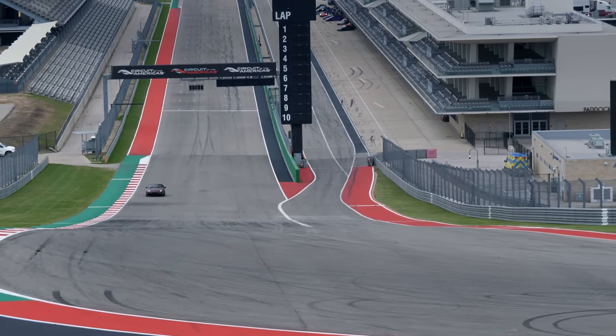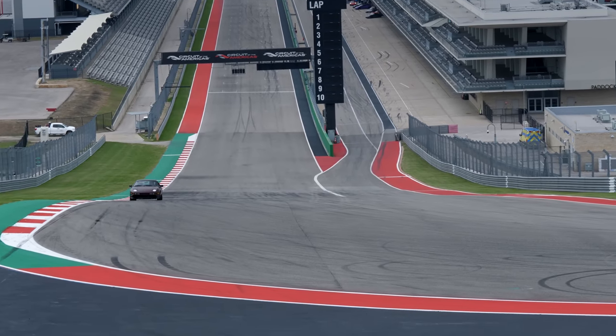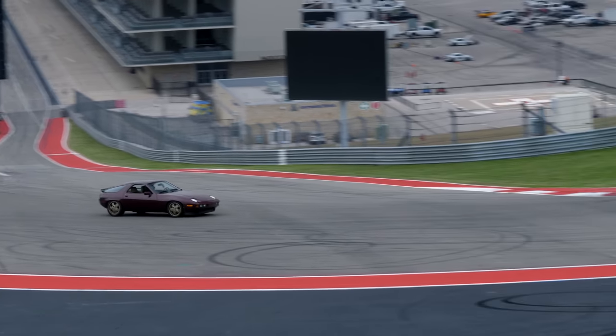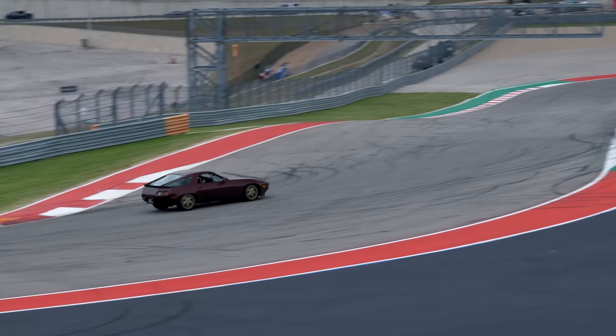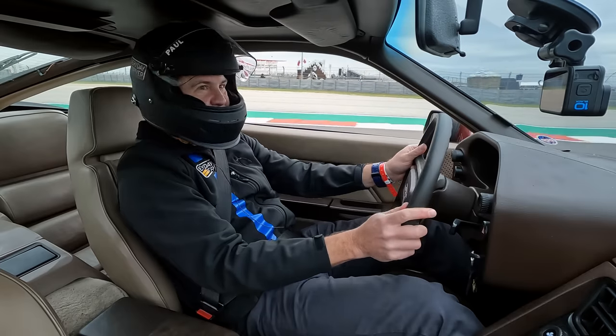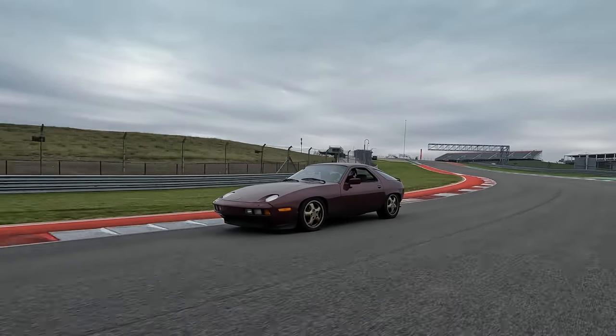That sounds pretty thunderous. And look at the elevation change here. Oh my gosh, I can't believe I've got the 928 on COTA. And you know what? It's not half bad. It's half bad. It's not all bad though.